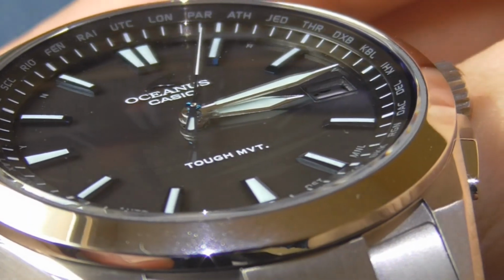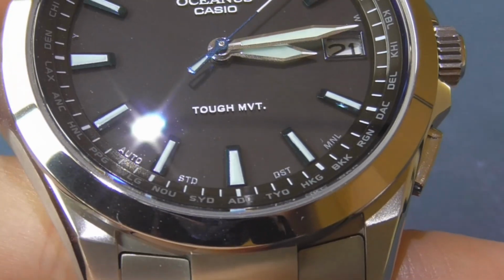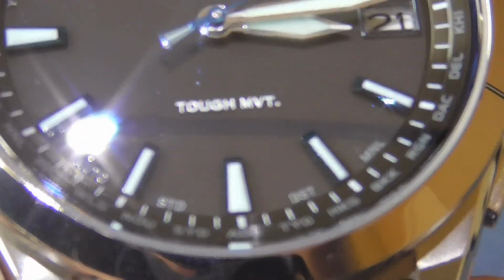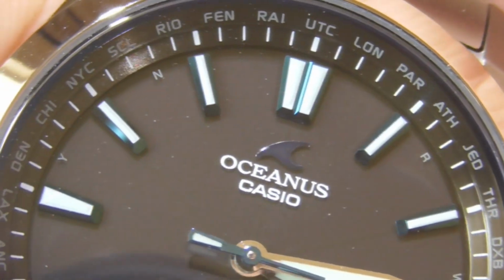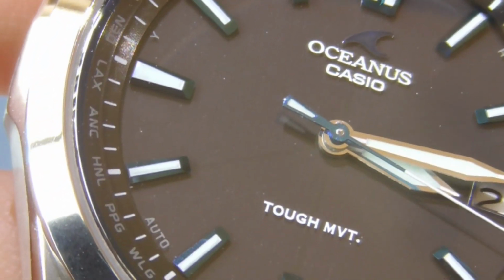It delivers better specifications in a rational way. So I think this Oceanus delivers an overwhelming amount of quality and value for your money, and I think this Oceanus is easily underpriced, or the rest of the watches are very overpriced.